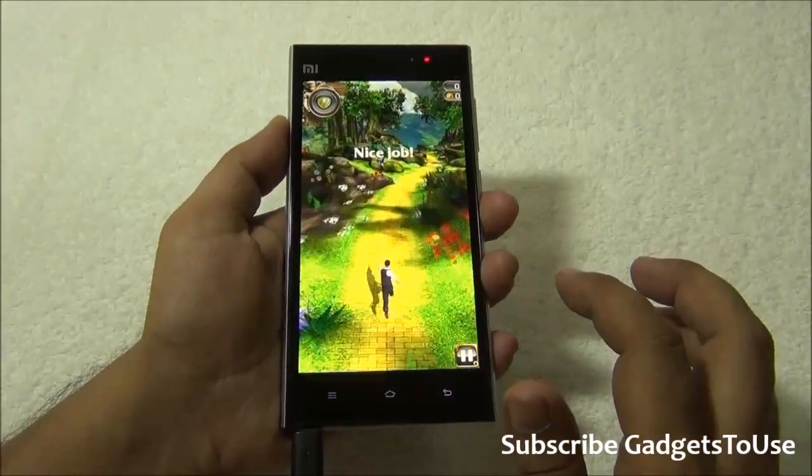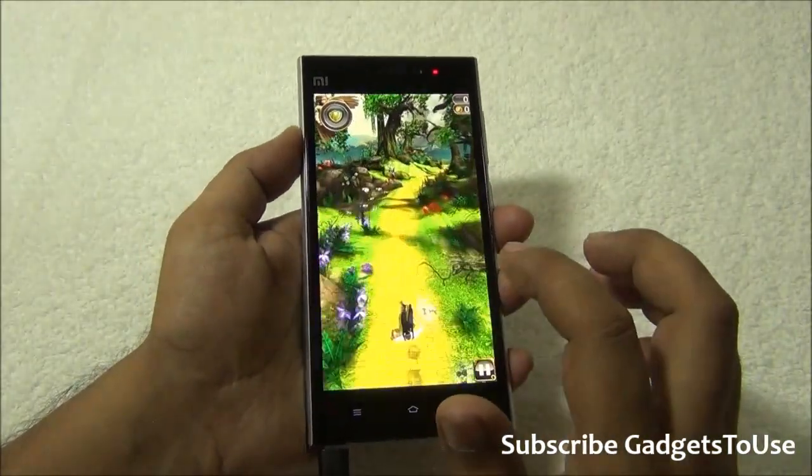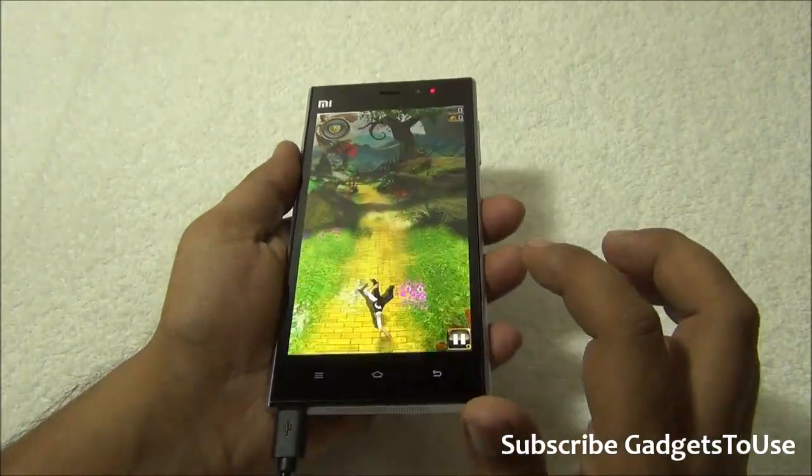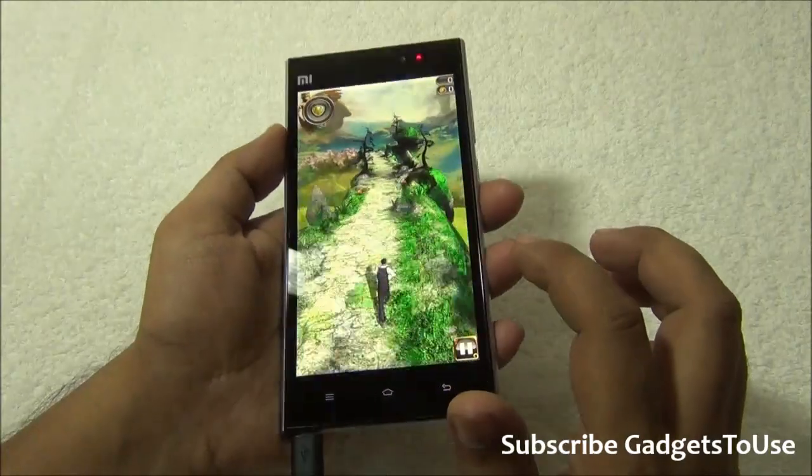So you can play this game or any other game like Temple Run OZ, Temple Run 2 or Subway Surfer on this device as well. All these games should run fine, just like this one, as you can see.